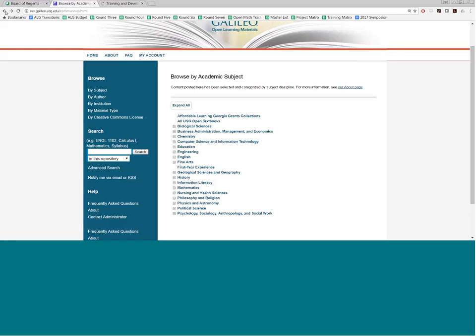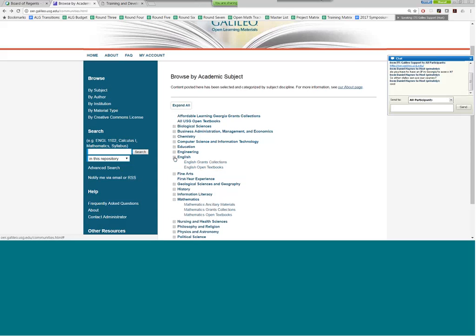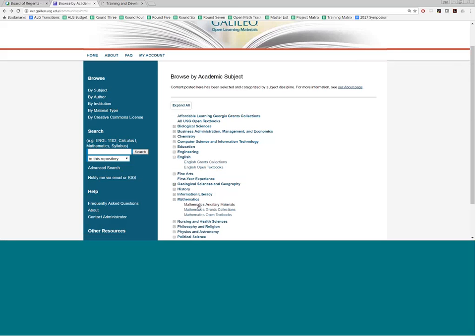I'm going to click back for a second here, because I could also click the plus button and I would see exactly what's available from here. That's important because not every single subject has ancillary materials, grants collections, and open textbooks right from the beginning. So let's check out a set of ancillary materials. We'll do mathematics.